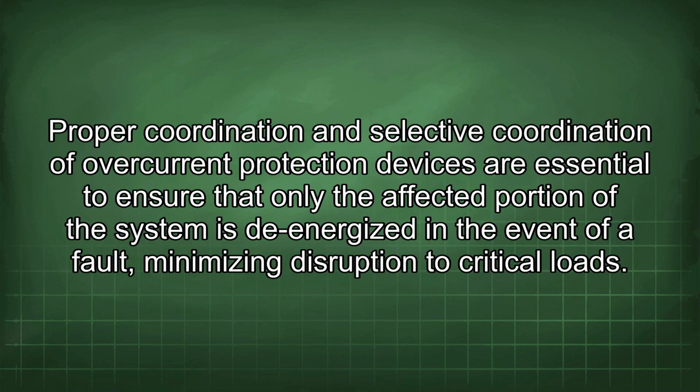Proper coordination and selective coordination of overcurrent protection devices are essential to ensure that only the affected portion of the system is de-energized in the event of a fault, minimizing disruption to critical loads.